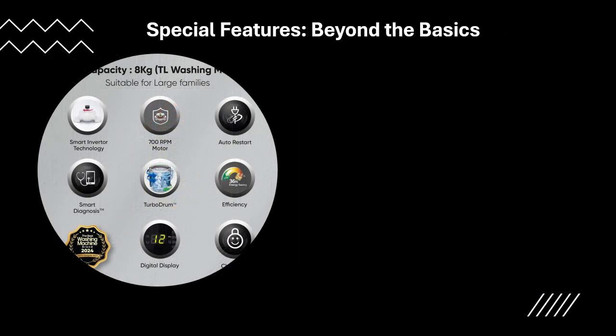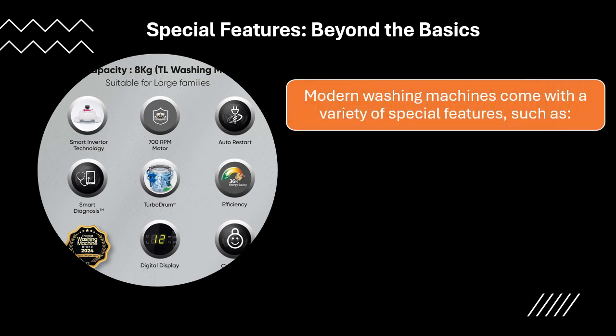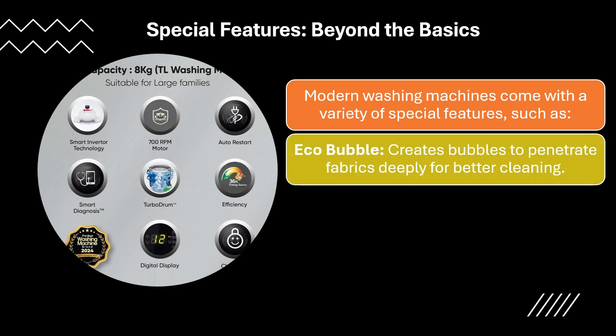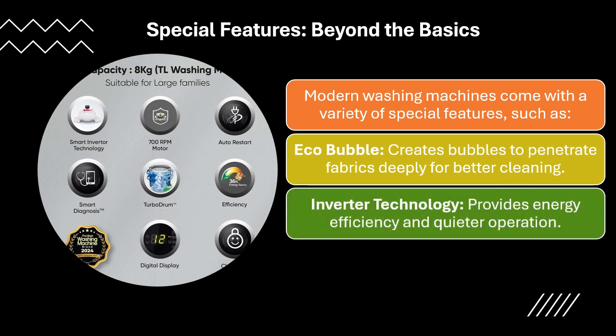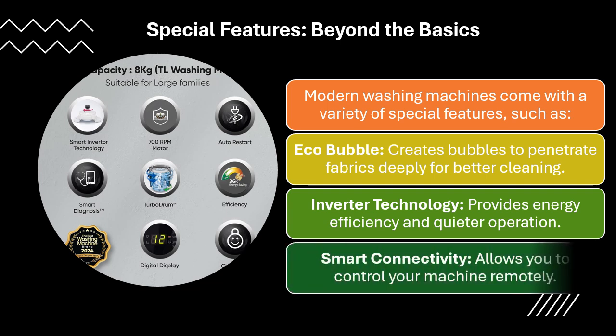Special features, beyond the basics. Modern washing machines come with a variety of special features, such as Eco Bubble, which creates bubbles to penetrate fabrics deeply for better cleaning. Inverter technology provides energy efficiency and quieter operation. Smart connectivity allows you to control your machine remotely.